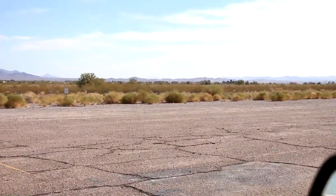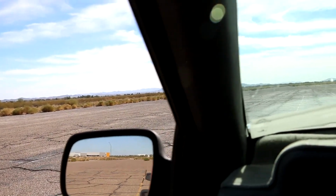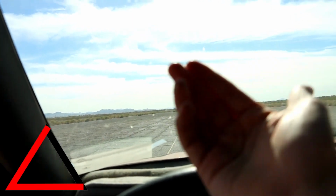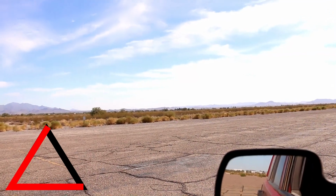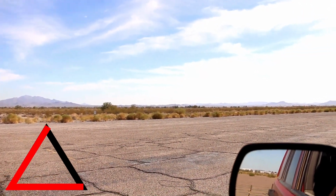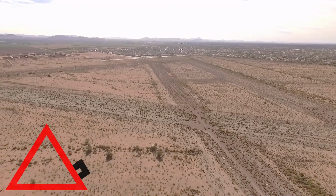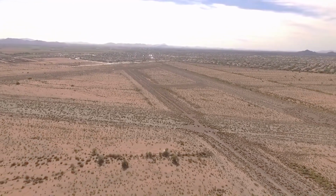Originally the configuration of this airfield was two 4,000 by 300 foot runways: this one that we are currently sitting on, and then the south facing one that we started on. This east facing one originally was a taxiway. That's where all the parking ramp and the buildings were. We'll get to that in a little bit, but it was later paved as well and became a runway. So during its operational time, it had three 4,000 foot by 300 foot runways for use.